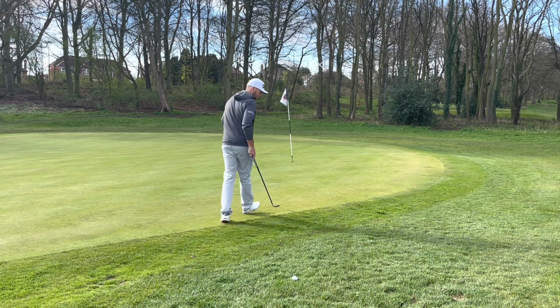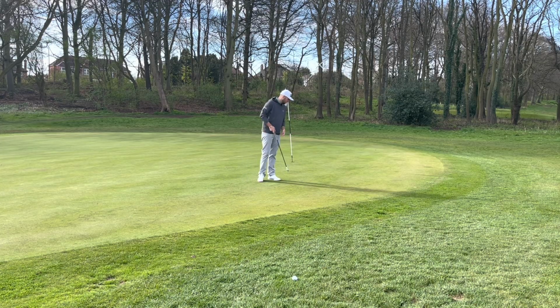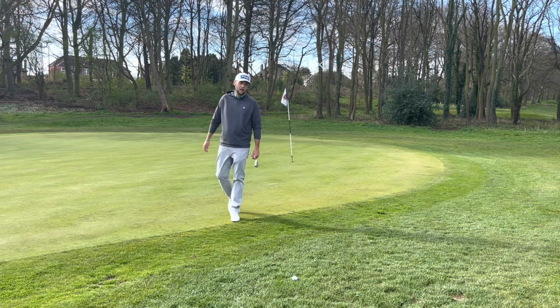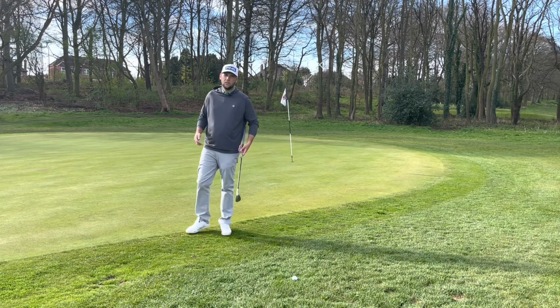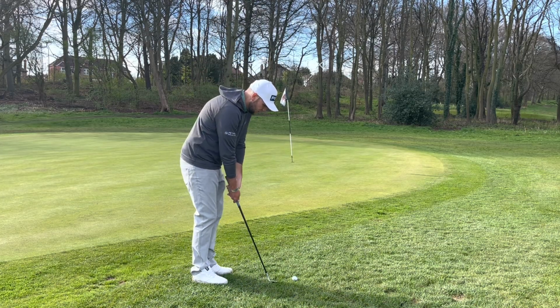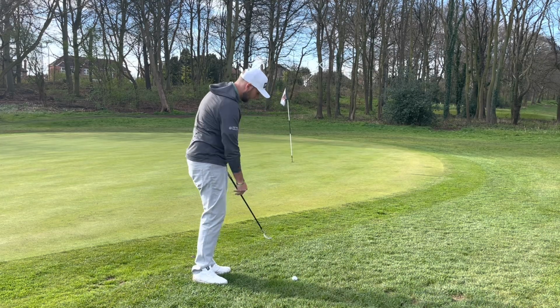We need to then think about where we're going to land this ball. Greens are firm, they have been top dressed, it's settling in nicely. So I know it's not going to land too soft, it is going to run out. So I'm going to try and play it more of a little bit of a releasing shot. We do need some loft to start with to get it over. So I'm going to go 56, a couple of practice swings.